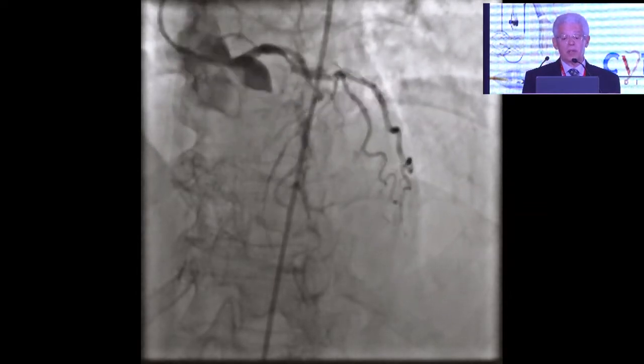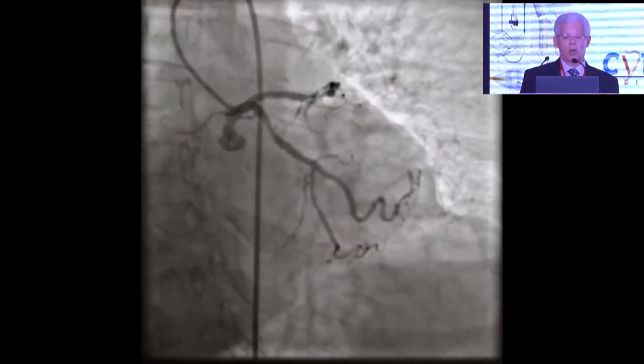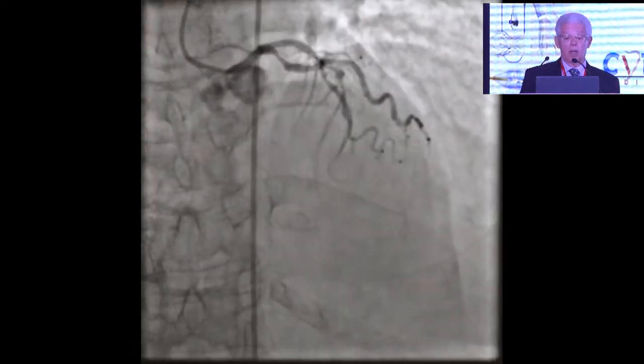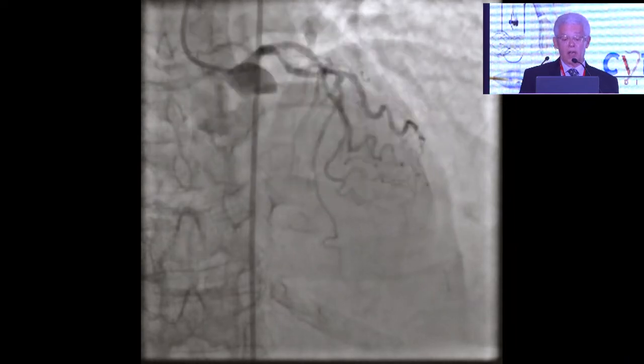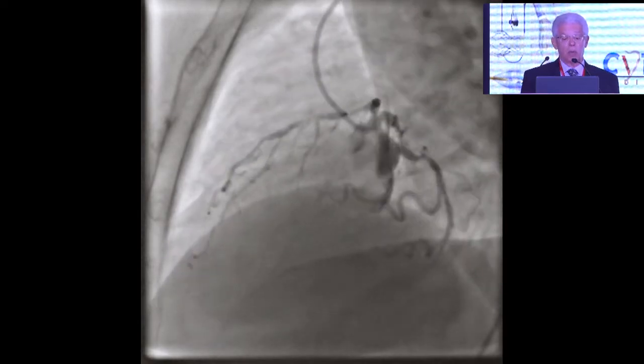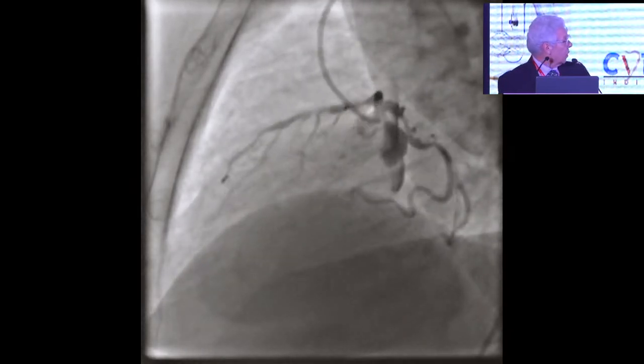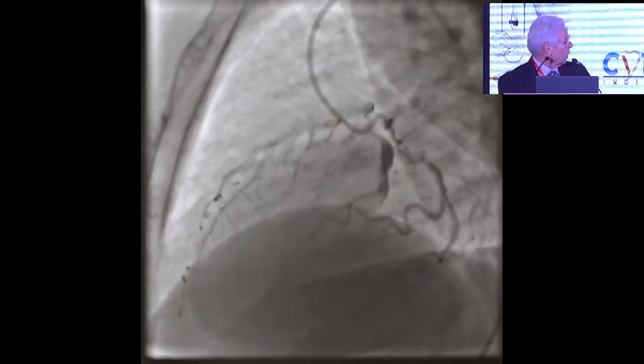This is the femoral approach, and this is an AP cranial view. You can see that the left main and the proximal LAD look okay. Actually, later on IVUS, they were full of disease. Look at the distal LAD. After it bifurcates with a diagonal, you can see that the LAD is tiny, but it goes all the way to the apex. In this view, you can probably appreciate more that the distal LAD is almost non-existent. It's a very small artery, less than 1 millimeter.